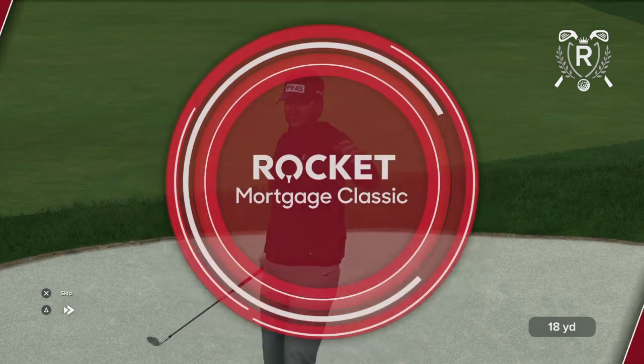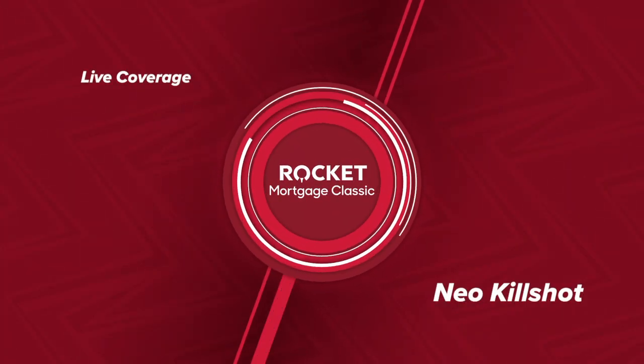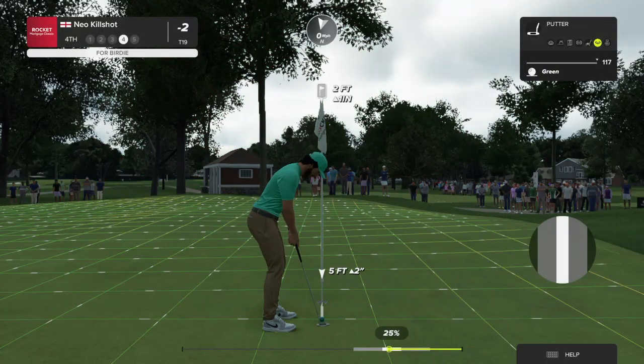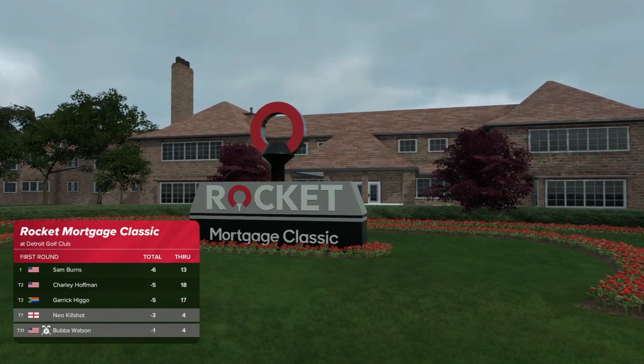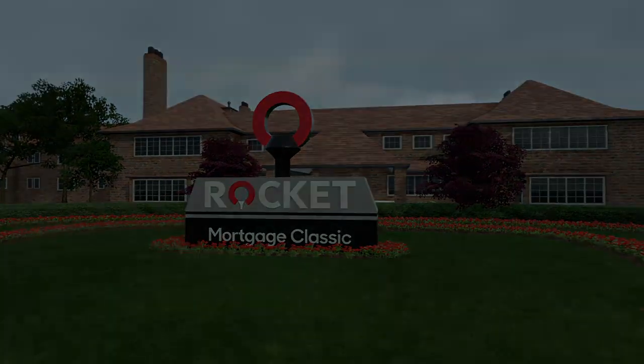Let's return to live play now. This one to move into the top 10 on the leaderboard. And with that putt hold, it's back-to-back birdies. And with that, he'll move to 3 under par. The leader now has a one-stroke advantage.